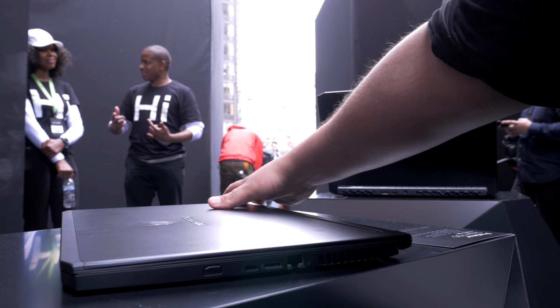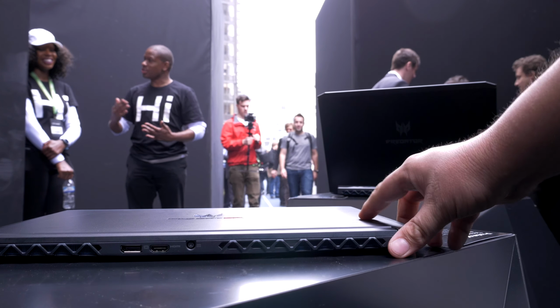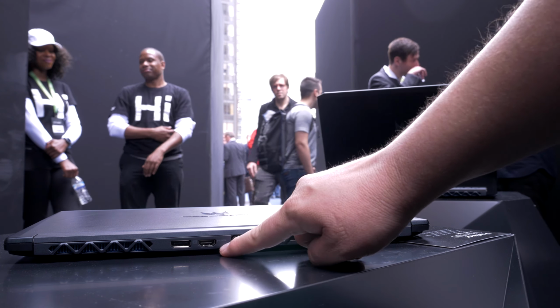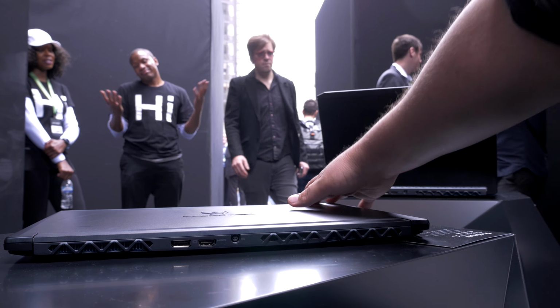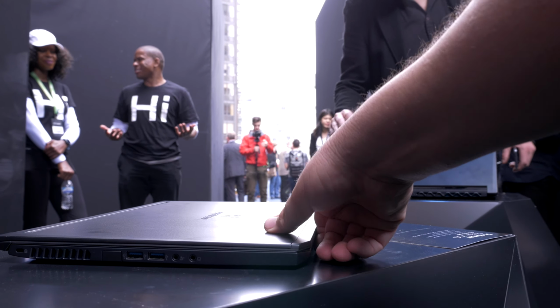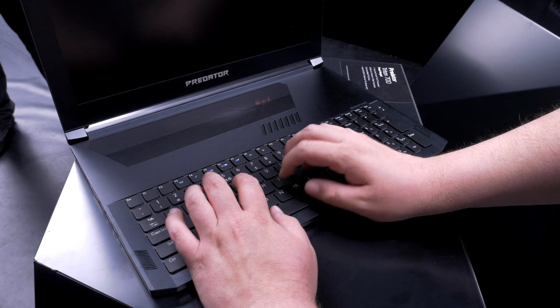Now, while the hardware inside may not sound that impressive on its own for a $3,000 laptop, it is impressive when you consider that they're putting this into a laptop that is only 18.9 millimeters thick. So it's going to be very, very thin and lightweight as well. And on top of that, they are also including a mechanical keyboard. That's right, it's got a chiclet style mechanical keyboard in this laptop.